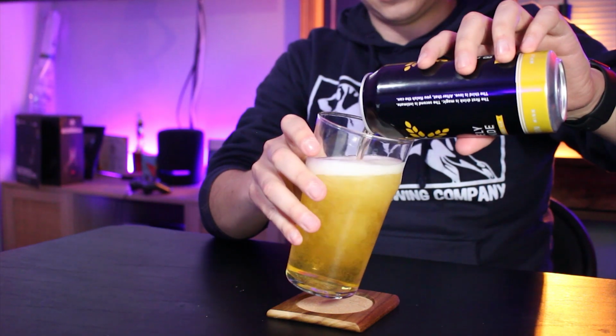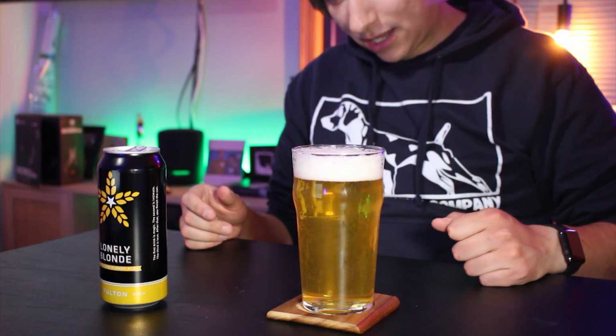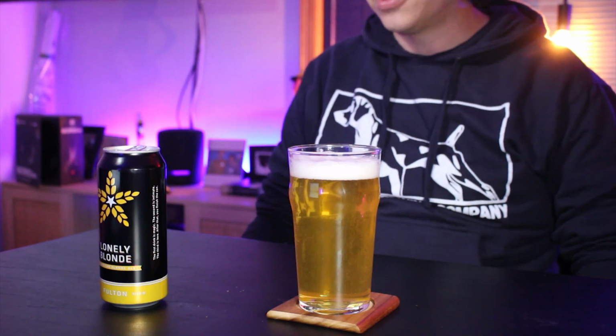Right off the bat, I can smell it's just very crisp. Bread notes, bread cracker, maybe a little wheat in there. I don't think there was wheat in the making of this. Lots of carbonation right off the bat. You can see the bubbles going through here. Light straw color, a little bit of goldenness to it. Yeah, I smell a hint of sweetness actually. I get a little bit of a sweet honey, like a sweet honey bread. Lots of cracker notes to it as well.